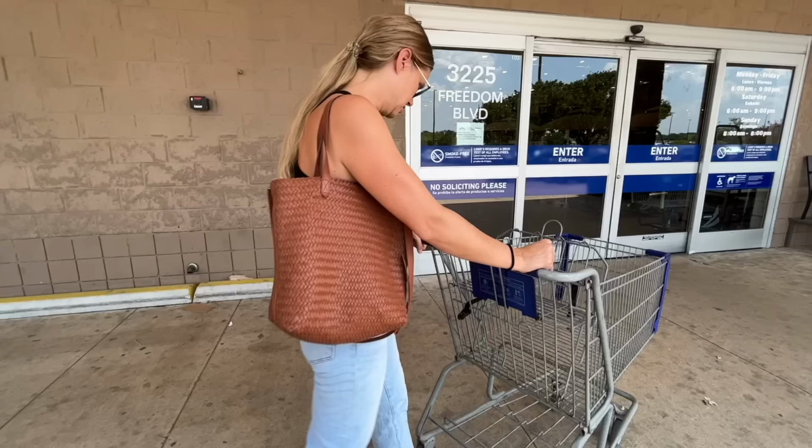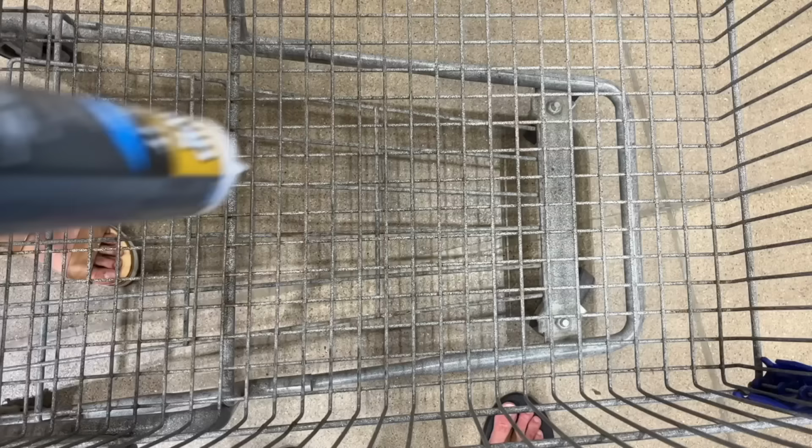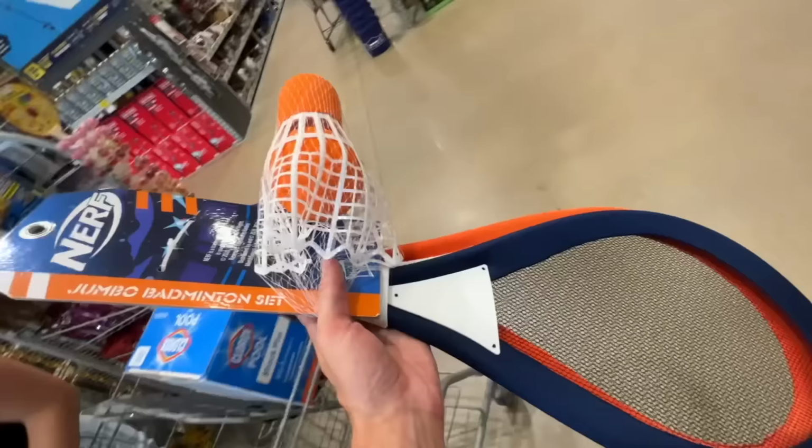We made it. At Lowe's, we got the last couple of things I needed to build a frame for the mirror, plus a few other essentials.